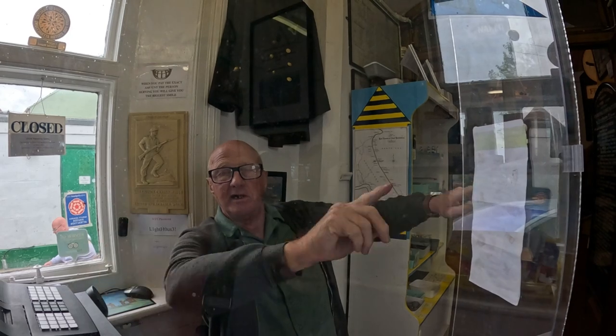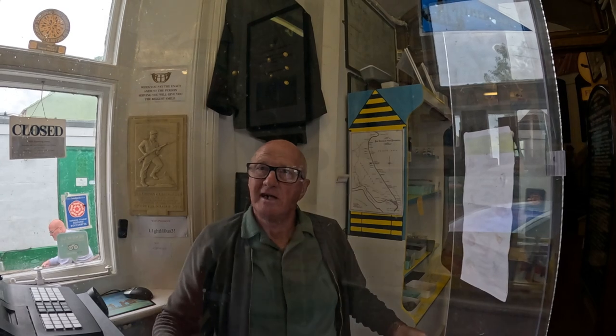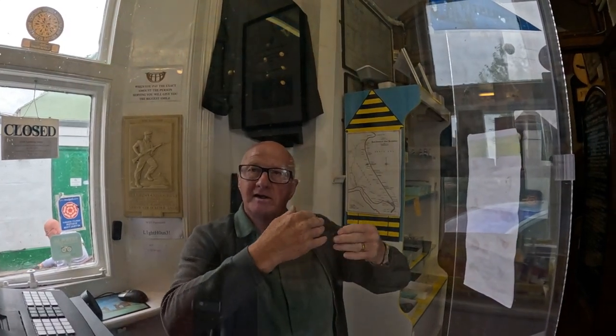So once they built it, there were no towns whatsoever. And they built the promenade wall. Once they built the promenade wall, it stopped all the erosion. And so the town built around the lighthouse. So the town is less than 130 years old. You wouldn't think it, looking at it. But it is. So how old is the lighthouse then?